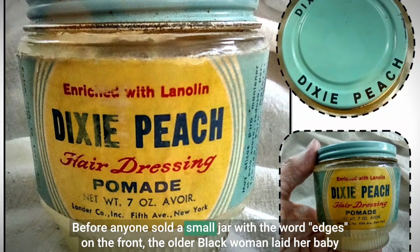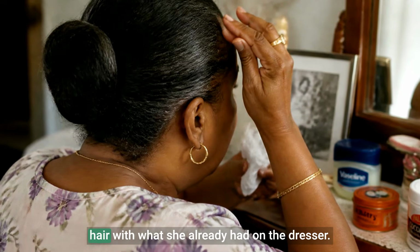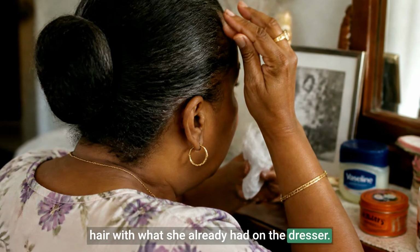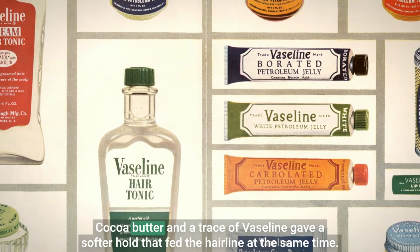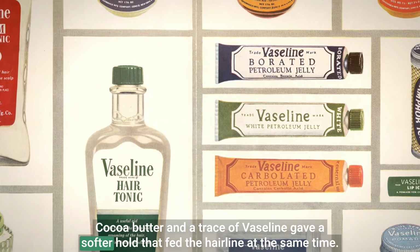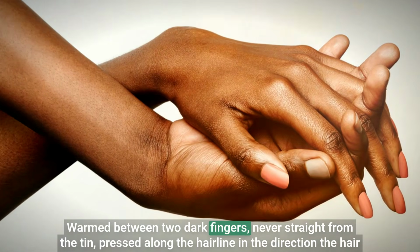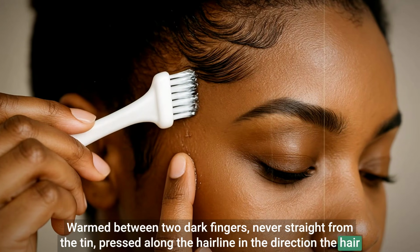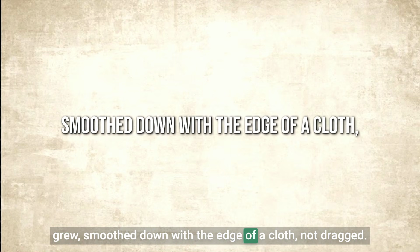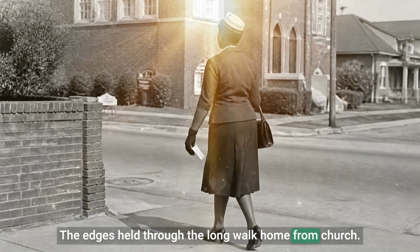Before anyone sold a small jar with the word edges on the front, the older black woman laid her baby hair with what she already had on the dresser. A little Royal Crown or Murray's gave a hard hold that lasted through the heat. Cocoa butter and a trace of Vaseline gave a softer hold that fed the hairline at the same time. Warmed between two dark fingers, never straight from the tin. Pressed along the hairline in the direction the hair grew, smoothed down with the edge of a cloth, not dragged. The edges held through the long walk home from church.